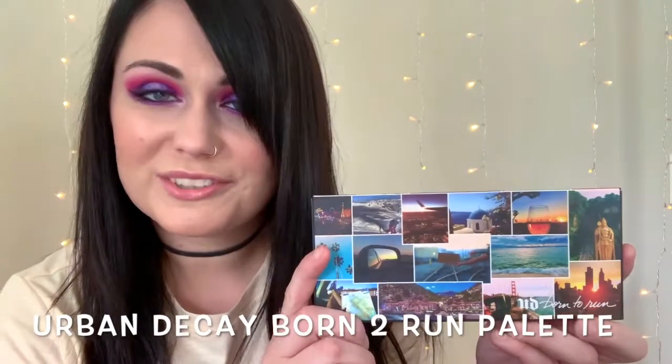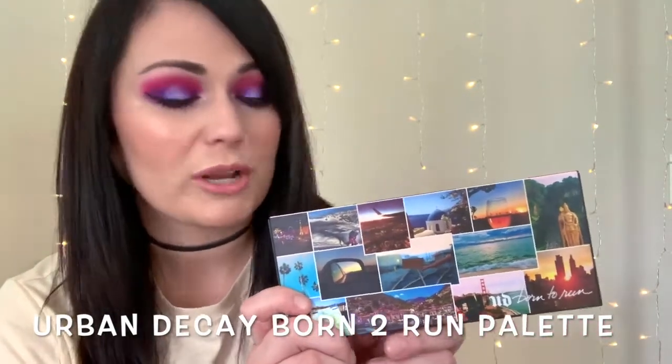Number 10 spot goes to a palette that I bought at Sephora, and it was actually an impulse buy. It was one of my first high-end palettes that I ever bought. And when I saw it in the store, I was like, oh my God, I think this is new and it is beautiful. I have to get it. So this palette is the Urban Decay Born to Run palette. It retails for $49.